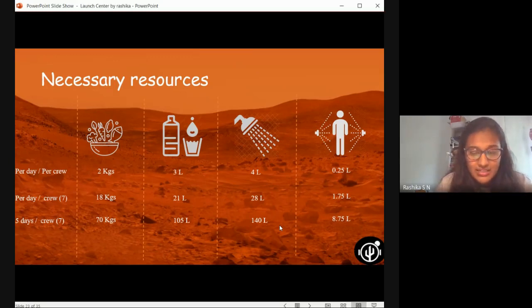So it would be recommended to have a complete wash or shower. And 0.25 liters for the crew working in the propellant area or the payload section. As I had suggested, the sanitation center would do full body sterilization before and after space suits, so the diluted sterilization liquid expected is around 250 ml. So in total, the requirement for 5 days for 7 crew members: the raw, solid food requirement would be 70 kgs, the drinkable water is around 105 liters, and then the daily usable water is around 140 liters, with sterilization liquid of 8.75 liters.